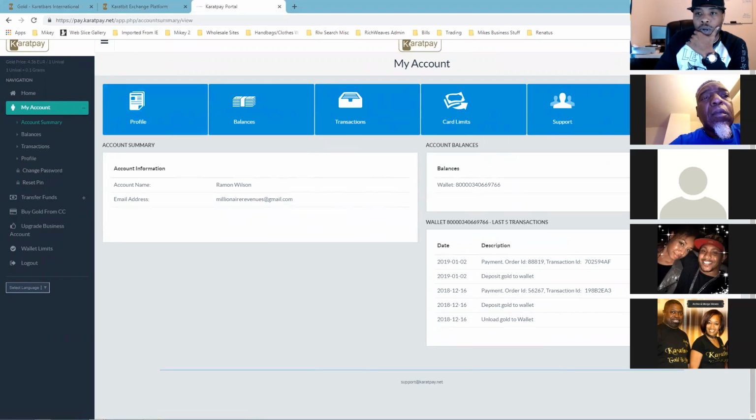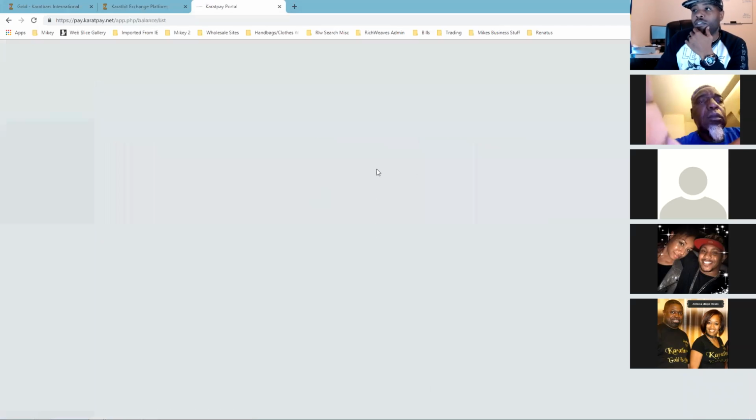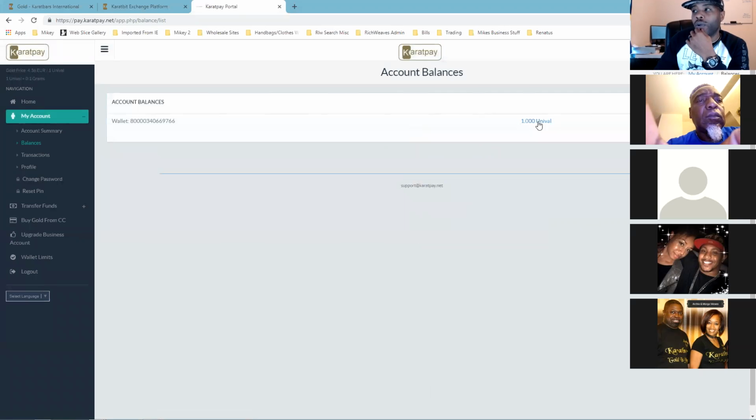Okay, I'm not sure if they're on, but you should be able to see his or her Univals in his Karatpay. If he has them in there, all they would have to do is unload those Univals from his wallet, and it will go back into his actual cash gold. That way they'll have it in cash gold, and they can go ahead and purchase their actual profit pack from there. So it's basically going in reverse. Do you see what I'm saying?